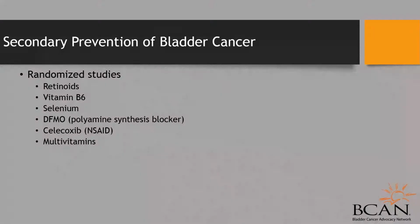Now, secondary prevention. I am not talking about BCG or mitomycin or gemcitabine that a patient may receive from their physician as an active treatment to prevent bladder cancer. That is secondary prevention, but I'm just going to focus on non-therapeutic interventions that the physician might give. There have been several randomized studies looking at these. These are some of the more common ones.